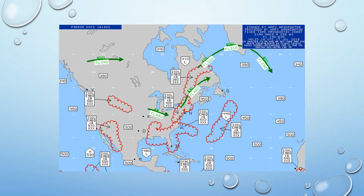The high part of the tropopause is southwest of the United States at 53,000 feet. And the lowest part is way north of New York up into Canada at 31,000 feet.